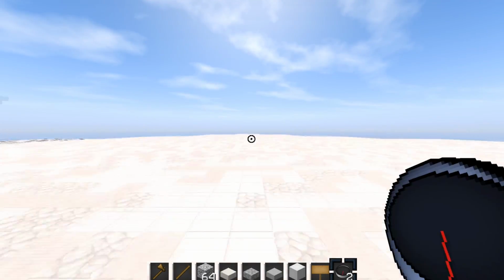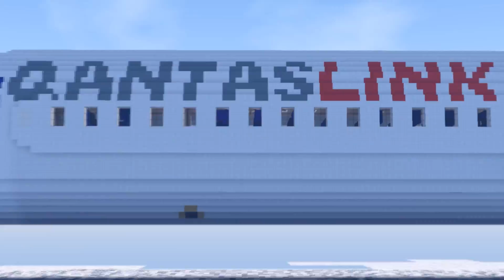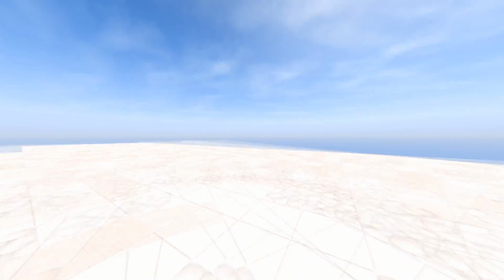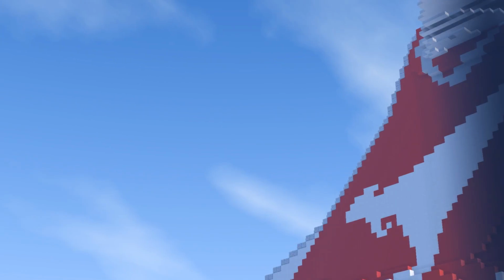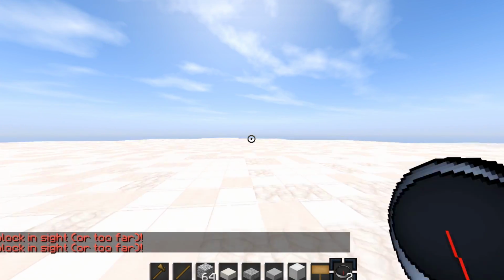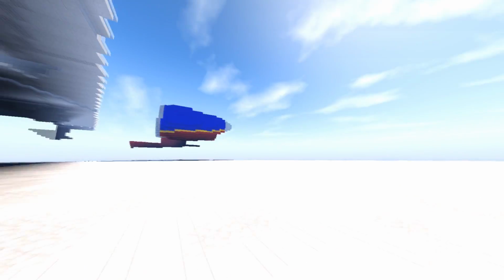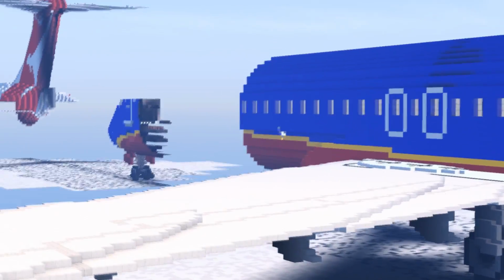Midwest Airlines. Qantas Link, because a lot of you guys really do love Qantas, so here's Qantas Link for you, with the tail. Can the chunks load? There we go. And then here's a fictional Southwest, because I'm still butthurt over the fact they didn't keep the 717s and just passed them on to Delta. Hurts my feelings a lot.